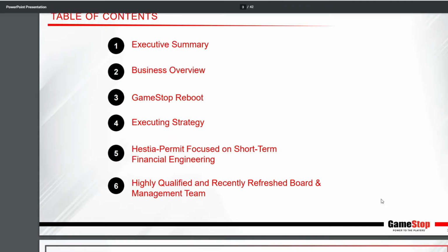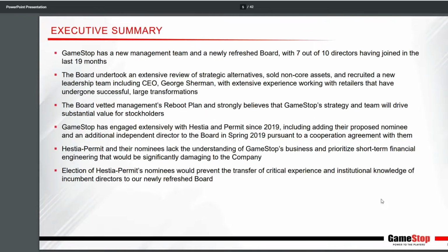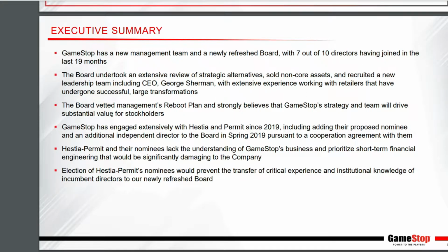So I'm not going to go through the executive summary. I'm going to skip to there. Really, I can go through a couple of things here. GameStop now has a new management team and a newly refreshed board, with 7 out of 10 directors having joined in the last 19 months. They're coming out with a whole new team, even though that team got slapped in with the pandemic for around 6 of the last 19 months, so that is something to consider.